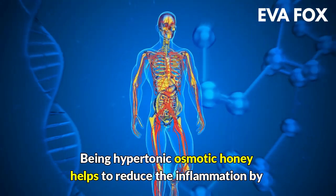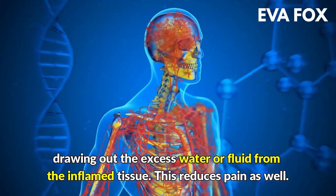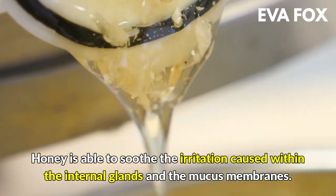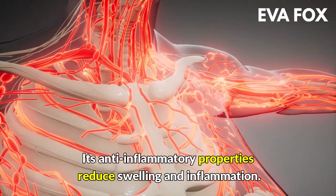Being hypertonic, osmotic honey helps to reduce the inflammation by drawing out the excess water or fluid from the inflamed tissue. This reduces pain as well. Honey is able to soothe the irritation caused within the internal glands and the mucous membranes. Its anti-inflammatory properties reduce swelling and inflammation.